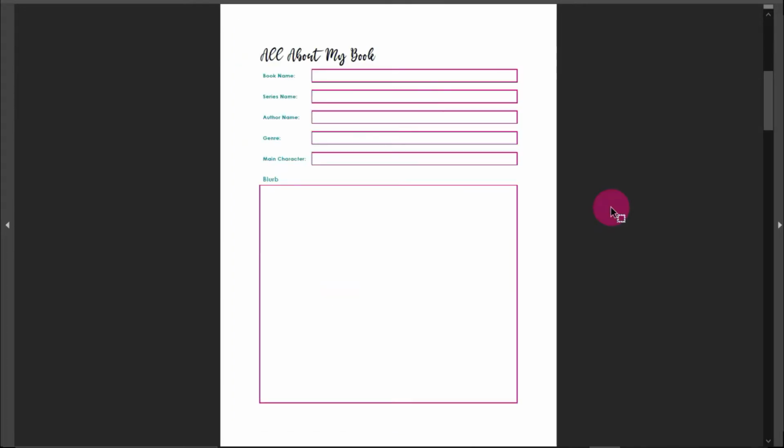The next page is all about your book. So you have book name, series name, just like on the first page, and here you could actually write your blurb. So this is geared more towards those who actually like writing. This is a printable worksheet, and I created it so that it could be printed with any printer on regular letter size paper. The margins are 1 inch all around, and there isn't any fancy colorful thing that might prevent someone from being able to print it at home.